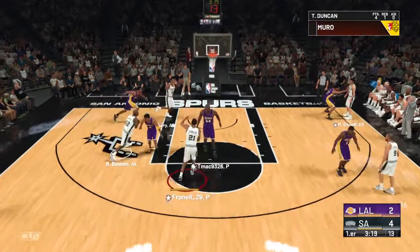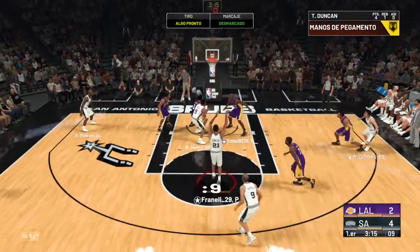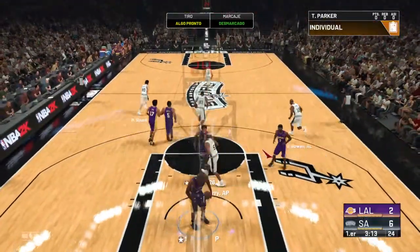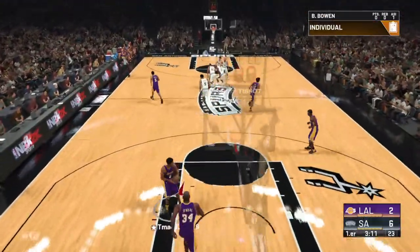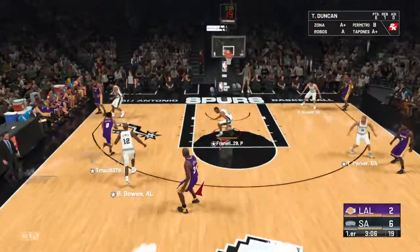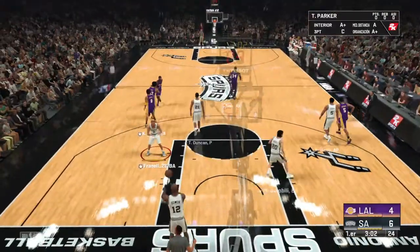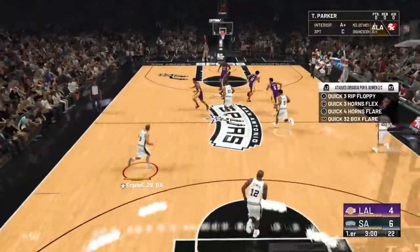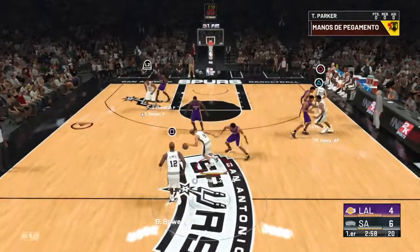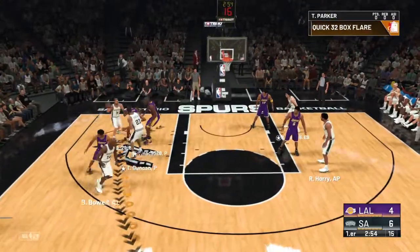Pass to Duncan. To the middle. Here's Horry. Here's Duncan. And San Antonio again with a bucket. And he doesn't play around. If the bucket's there for him, he's going to get it. Bryant on the drive. And then Bryant with the dunk. Oh, man. Talk about hang time. What a wicked double clutch finish. Hey, when you have that kind of space, you're allowed to get fancy.